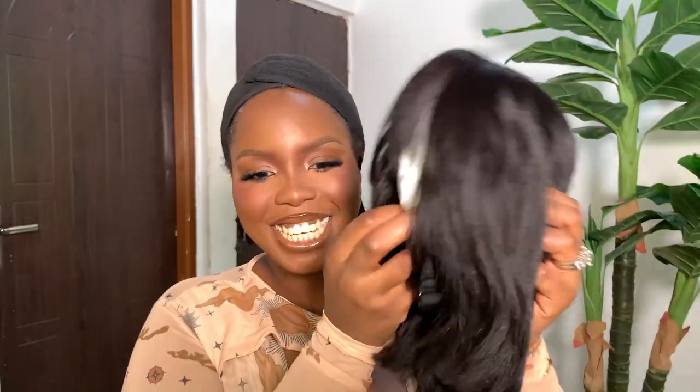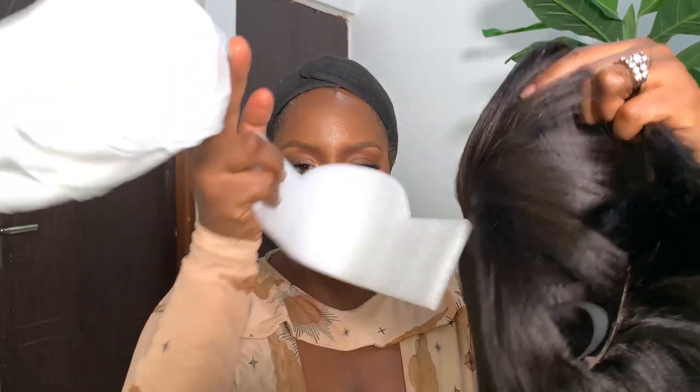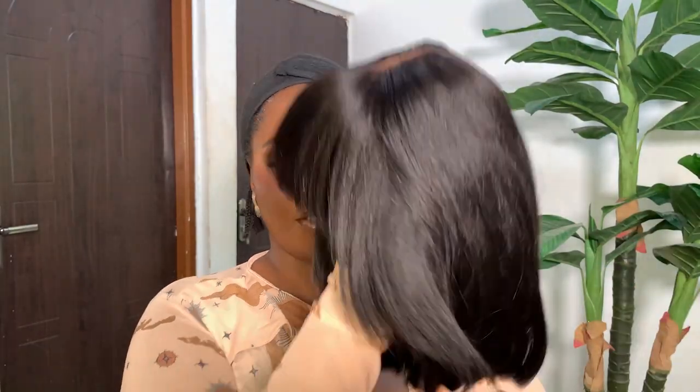It also always comes with this, what do you call this? It comes with this and a wig cap. This is what the wig looks like. So pretty. I just took out the protective padding. It comes fully padded just so your wig maintains its shape.